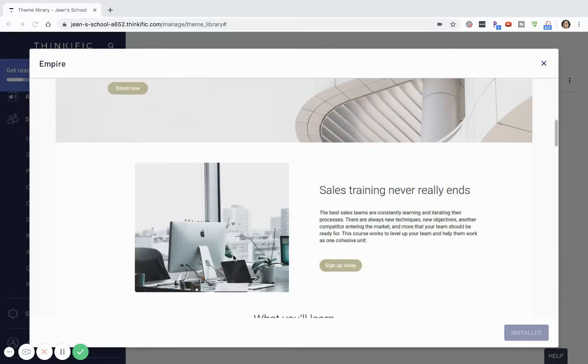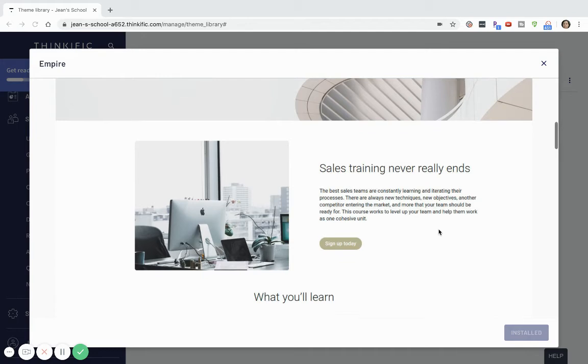Now, if you also look below, this is what I love about the Empire theme: not only do you have that banner image, but you also have different sort of what I call boxes. These are boxes that can be maneuvered, moved around, and customized so that if you don't like this box with this image here, you can just remove it and focus more on the text so that it captures your reader and your audience's attention. And I like that there's always a call to action button where students can sign up for your course, buy your course, and sign up for your school.